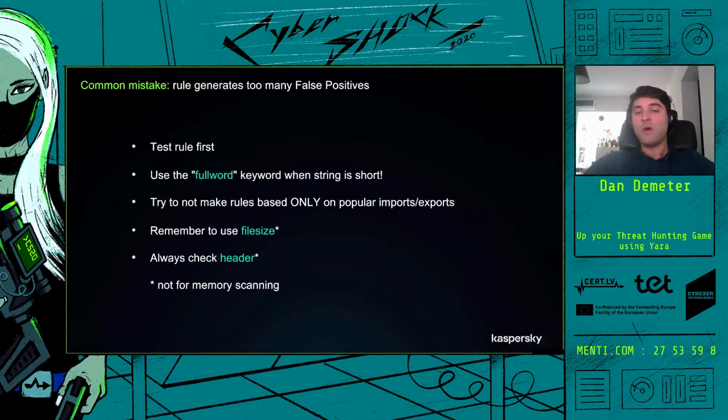So what can you do to have really good detections? Well, you need to test your rule first. You have to test your rule and make sure that you use the full word only when the string is short.